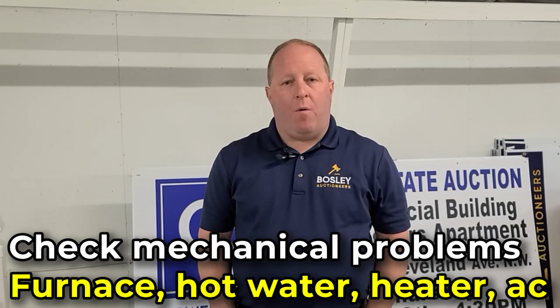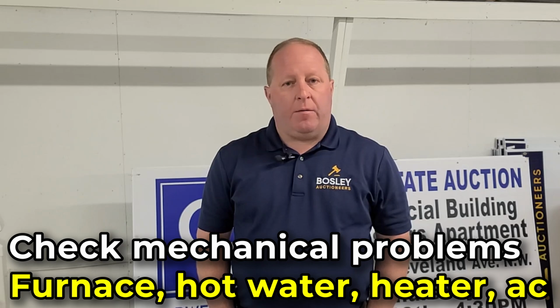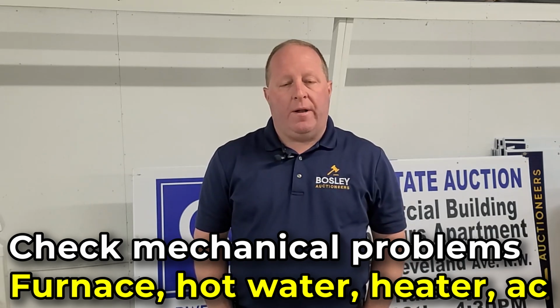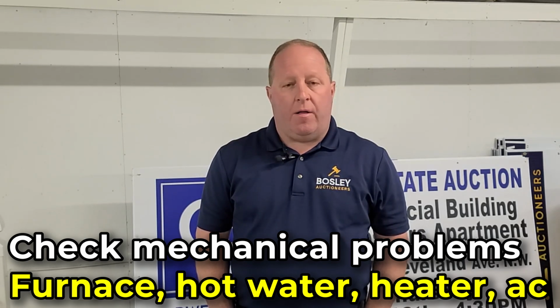Number three, that's going to be mechanical. So that's going to be our furnace, our hot water heater, our air conditioner, anything like that that's in a house. You want to make sure you're getting that checked out and you're looking at it. When I go into a house, I don't mind turning the heat on, the air conditioning on, whatever I need to do. I want to see if that thing cycles right, if it can actually put heat out, if it can put cool air out. I want to know what I'm dealing with. So don't be afraid to test things when you're in the house. If you see anything that looks out of range, again, you got to call a professional.